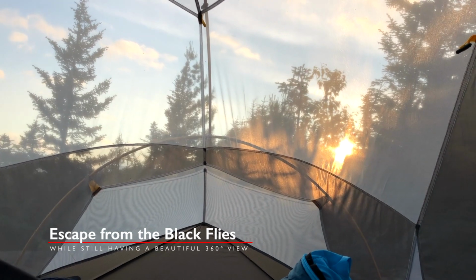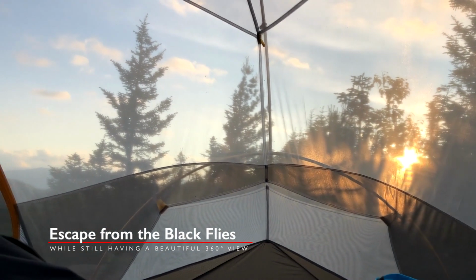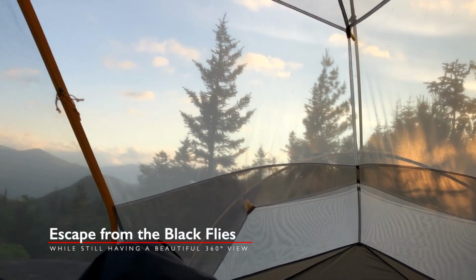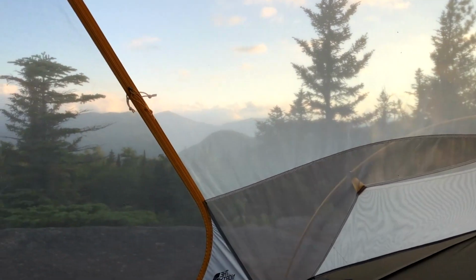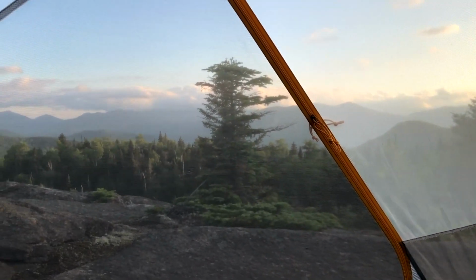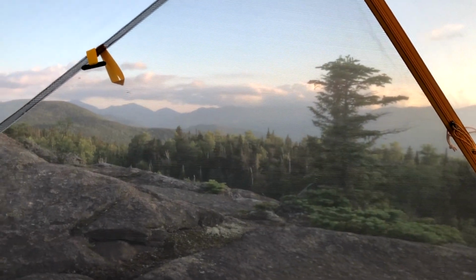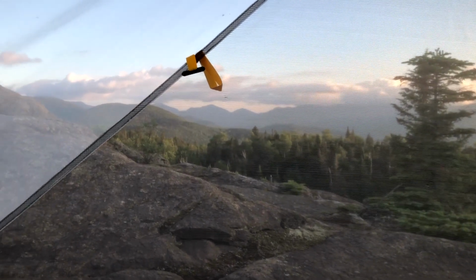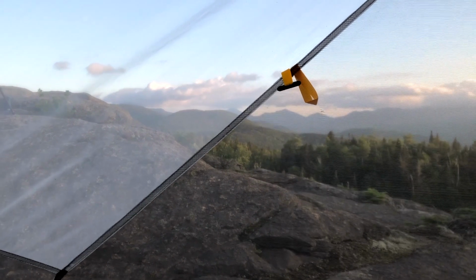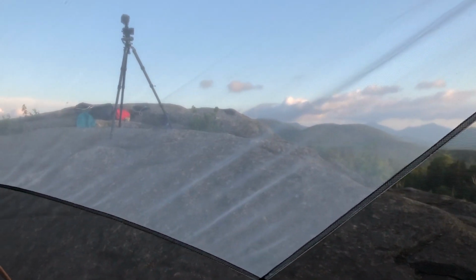This is my view at sunset. Not too shabby. Yes, it would be much nicer to sit outside, but this is the next best thing. And it's nice to sit around and actually not have a bug net for a change.